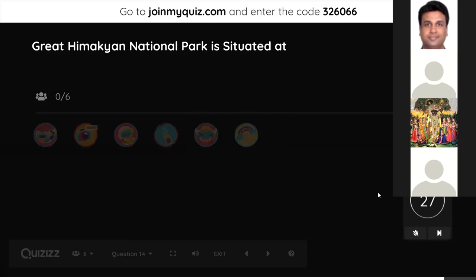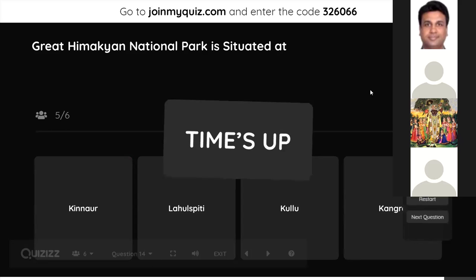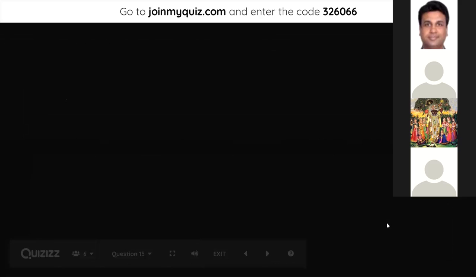Great Himalayan National Park is situated at. Options are Kinnaur, Lahul Spiti, Kullu or Kangra. Only one answer received and 12 seconds left. 5 seconds left. Please answer fast. And your time is up. I think the leaderboard is still the same. Nobody is overtaking Rishova Kanwar. Well done, Rishova. But the correct answer was Kullu and nobody has answered it. I think it was a difficult question. So let's move on to the next question.